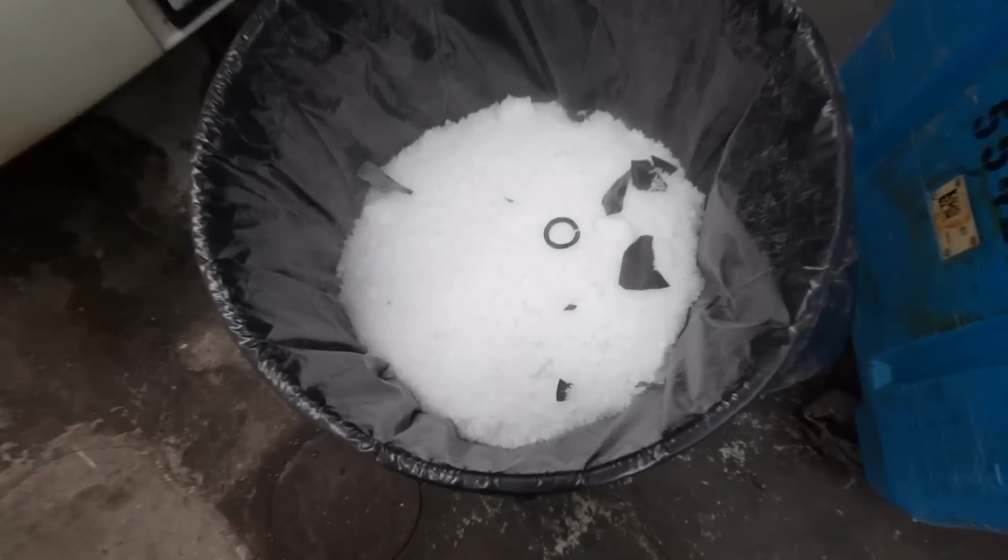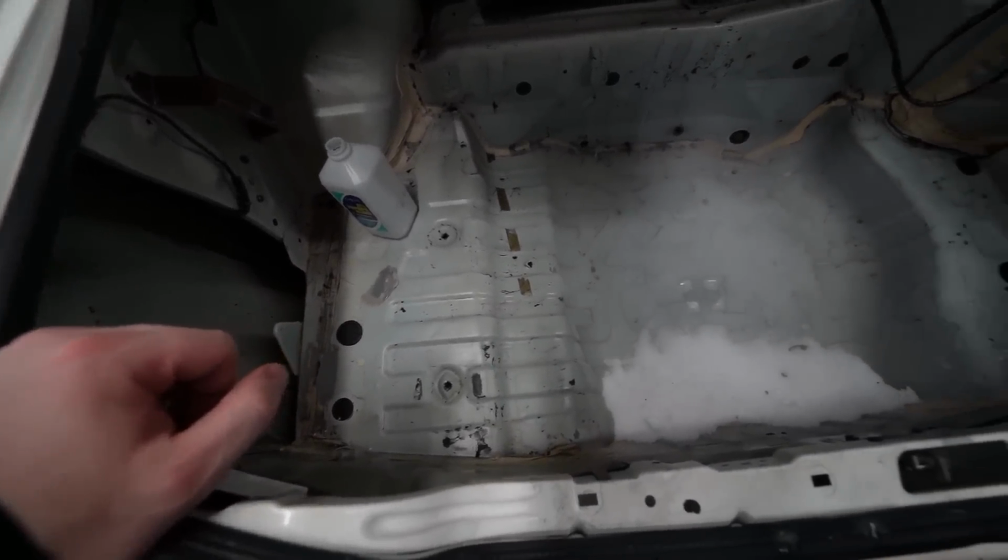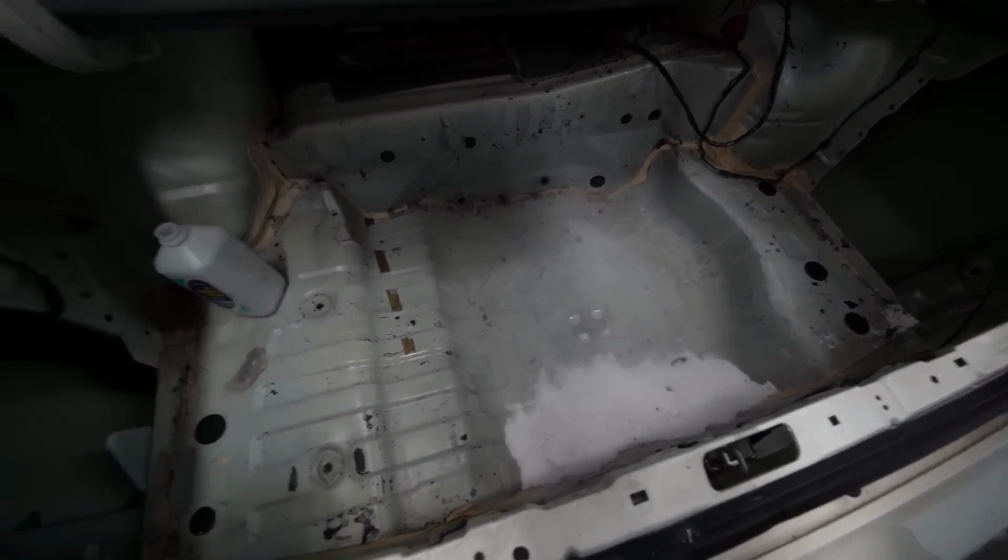There we go. 200 pounds of ice later, and we got it pretty good. We're gonna have to clean it up. There's some residue left, but I'm pretty happy with it. I'm stoked with how this car looks with the Navin stuff on it. So I will leave you here.